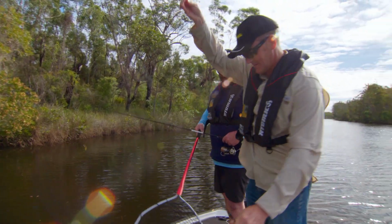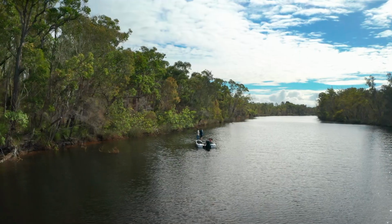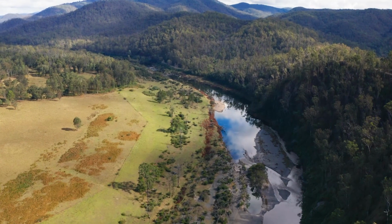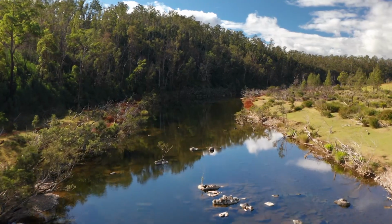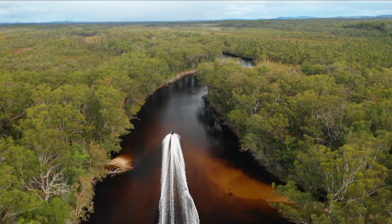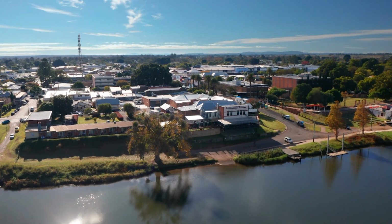It was one flathead after another. But to be truthful, we were targeting bass, and they just seemed to be eluding us. Tomorrow, we're heading up to the Nymboida River, another bass hotspot. So things may improve. For now though, we say goodbye to the Esk and motor back to the Crown Hotel Motel in Grafton for some great local tucker.